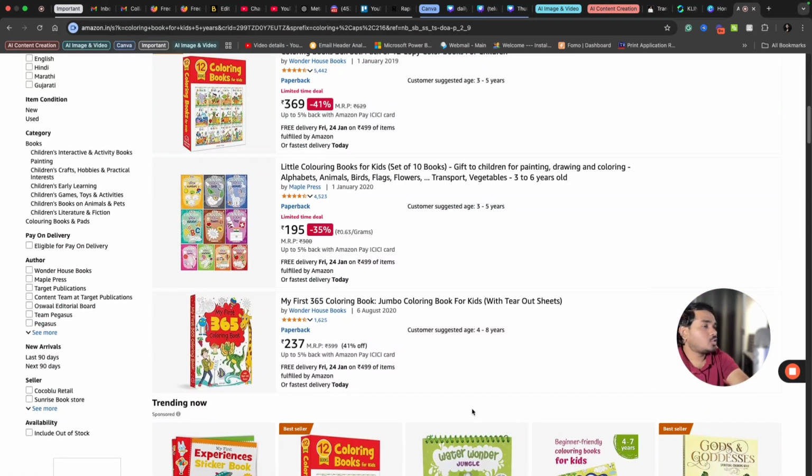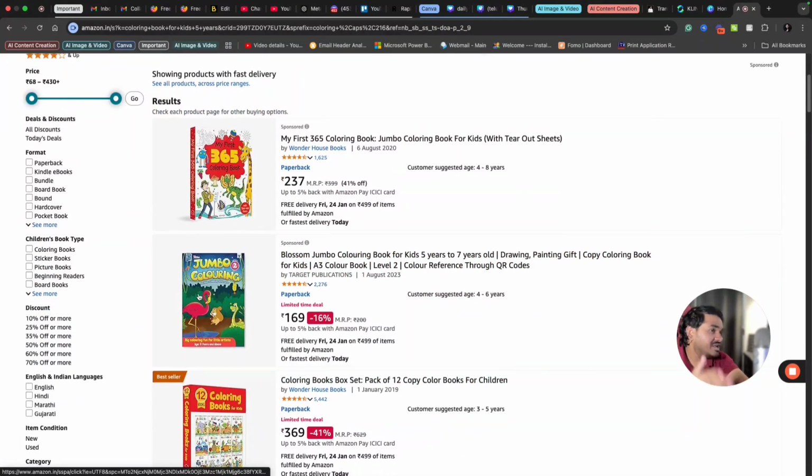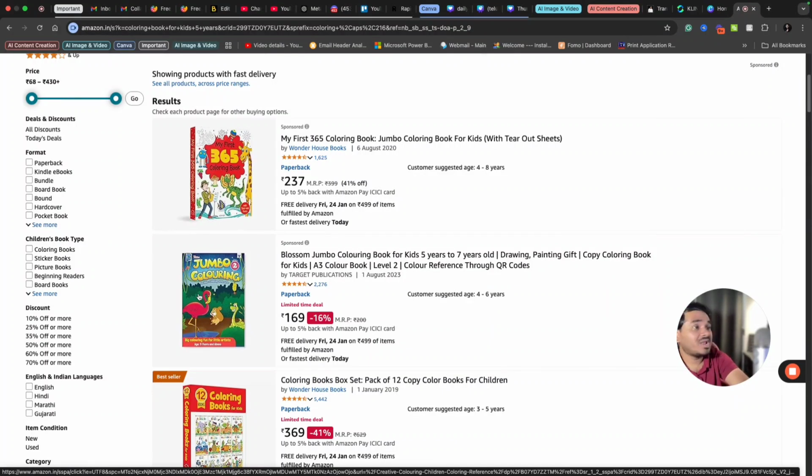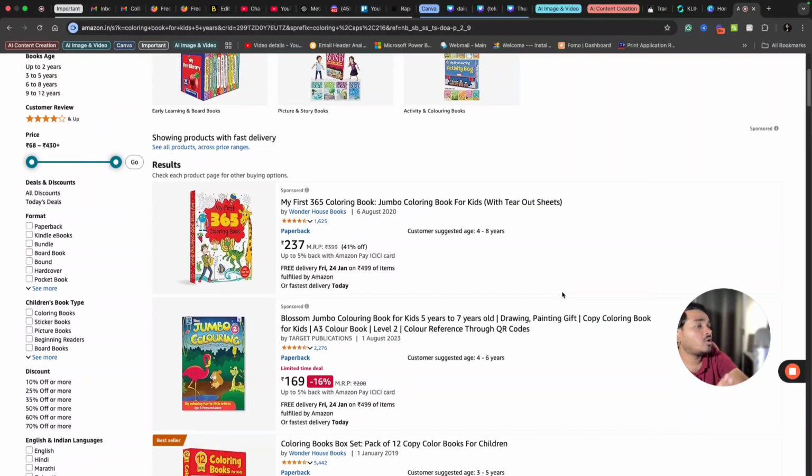So there are two ways that you can earn money by creating coloring books. One is selling online, maybe on Amazon. There is a platform called KDP where you can upload your books, and then it will be displayed something like this. You can sell on Amazon. I have also made a video earlier on how you can sell something on Amazon.